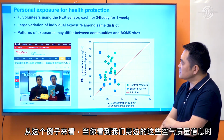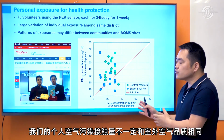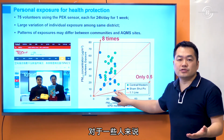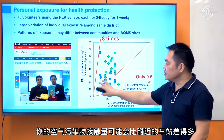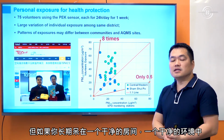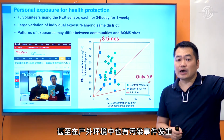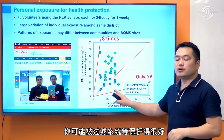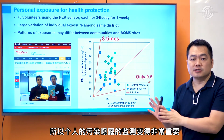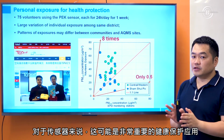And you can see from this example, when you look at the air quality around us, our personal exposure levels don't necessarily always match outdoor air quality. For some individuals, you might be exposed to air pollutants much worse compared with nearby stations. But if you stay in a clean environment for a long time, even though there is a pollution episode outside, you might be protected pretty well by the filtration system, etc. So this individual exposure is becoming very important, and for the sensors, that can be a very important arena for health protection.